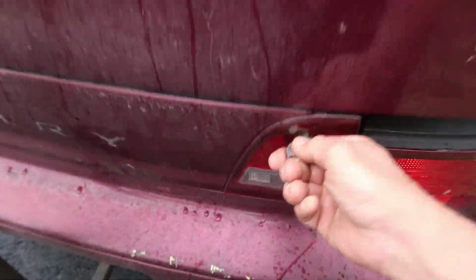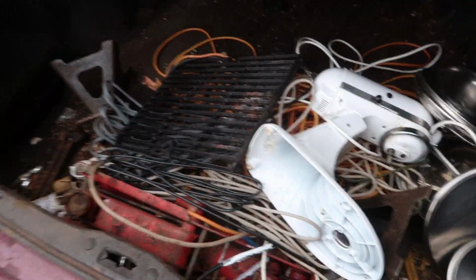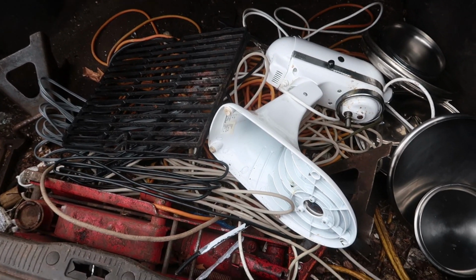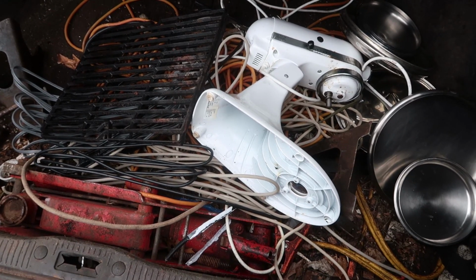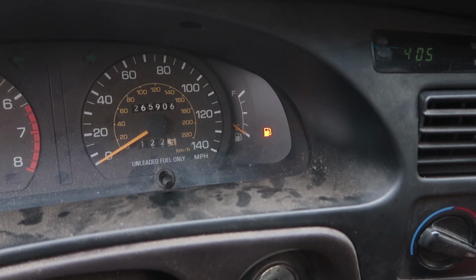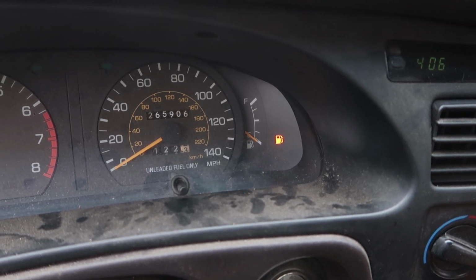So, I am going to open the trunk and add these grates to our ever-expanding scrap pile. Let's find another pair of grates. And no more KitchenAid mixers. I hate those things. How inconvenient would it have been if I didn't notice that my fuel tank is empty and I need gas? So let's go get gas.